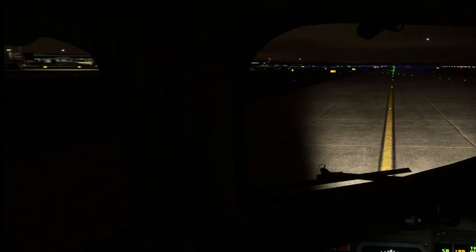We're going to be taking 30, so basically departure over to the east. Excuse me, westbound, northwest, I would say. We're going to start our turn kind of more south, so that's the plan anyway. We'll see how it goes.